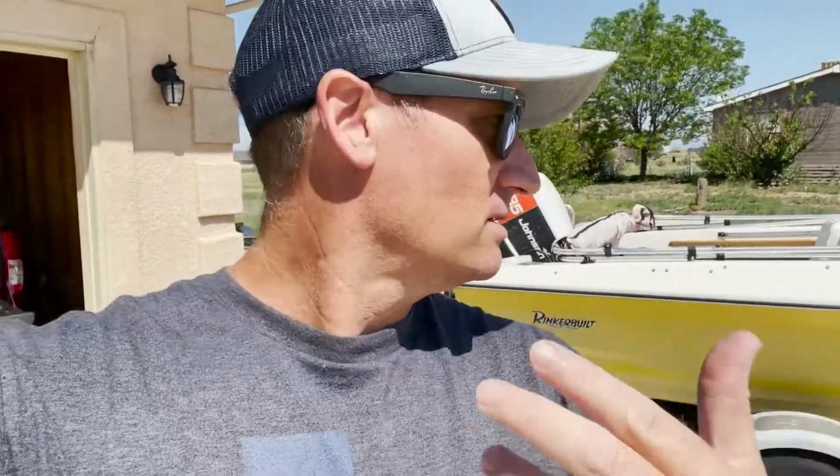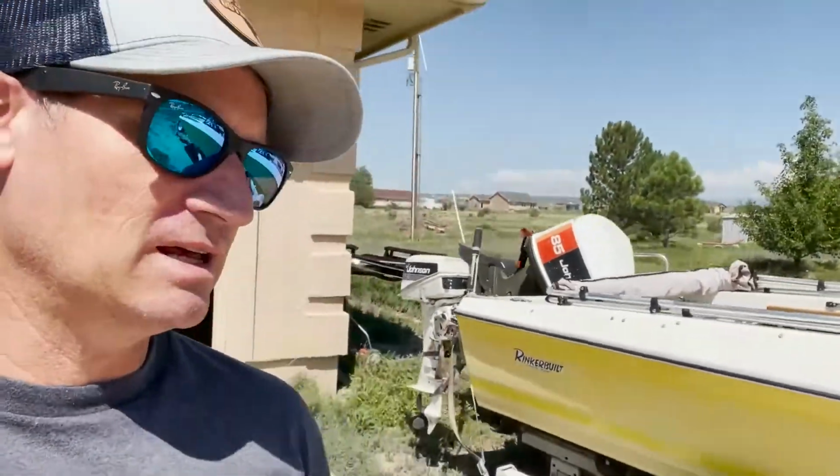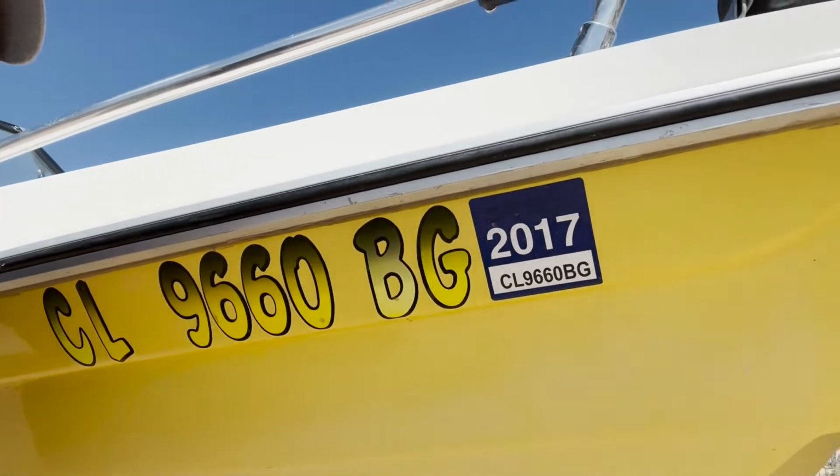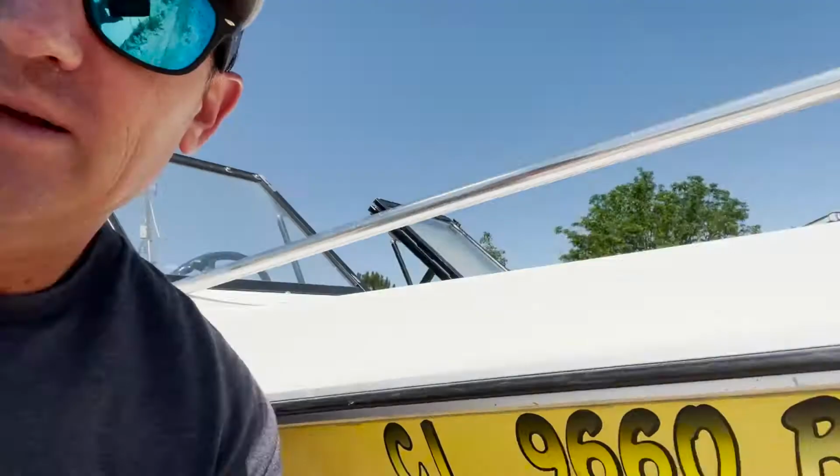On the 6th, so yesterday, I actually took the boat down to the state park and got it registered. So I'll be getting my new tags, as you can see from the old tags. Where are they at? Right there. 2017 was the last time this boat was in use. In fact, it was July 1st, I believe, of 2017.